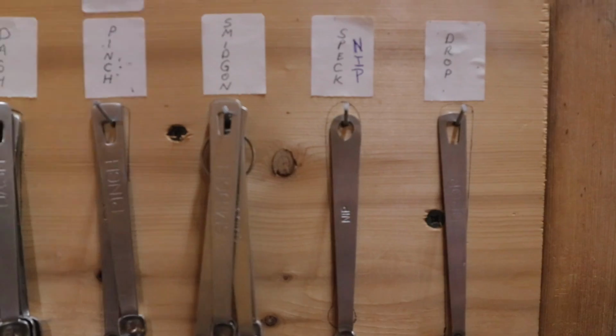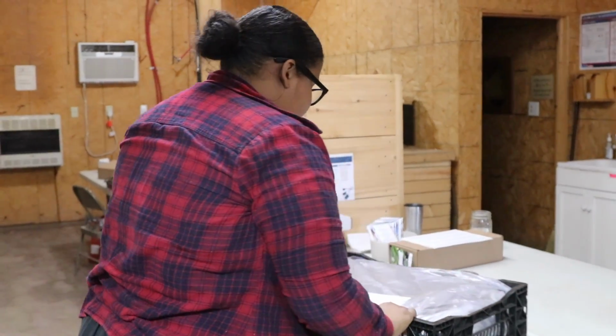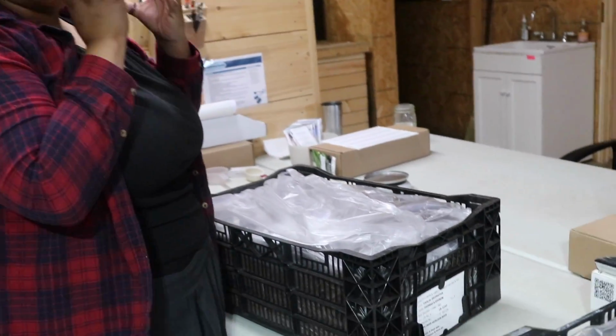Time for the tour. Look at the little sizes of spoons for hand packing. A drop, a speck, a smidgen, a pinch, a dash, and a tad. This one is the Thomas Edison. This one blooms into a beautiful dark purple bloom.